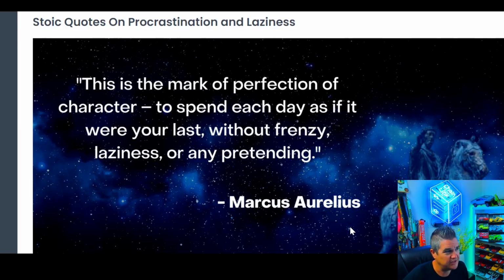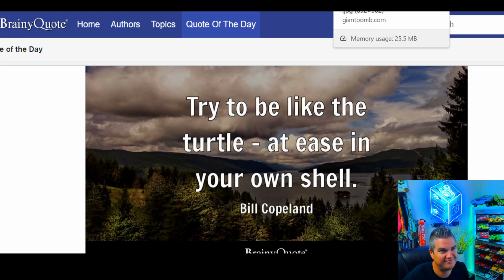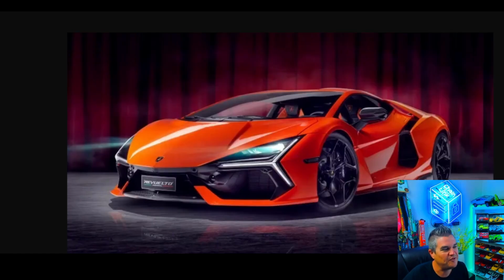Let's start off with the quote. This is the mark of perfection of character, to spend each day as if it were your last, without frenzy, laziness, or pretending. Amazing. Bonus quote: Try to be like the turtle, at ease in your own shell. How many people can't even do that? So much panic.